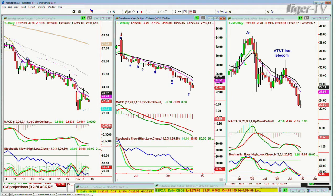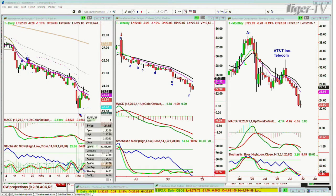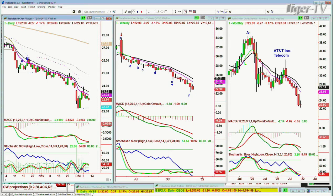You asked where the support is. It's at 22.89. I would just say this whole area going to the low that was made just six, seven sessions ago at 22.22. Let me type that in. Nice number to remember. 22.22.